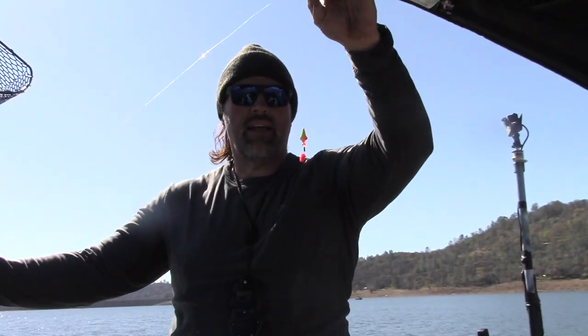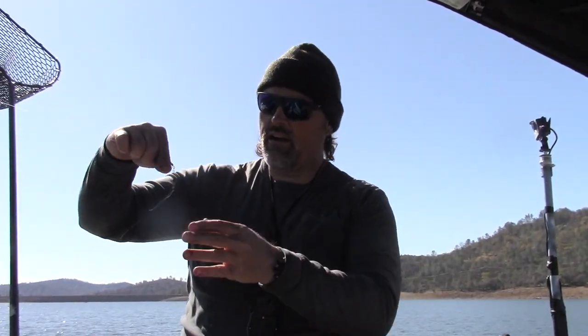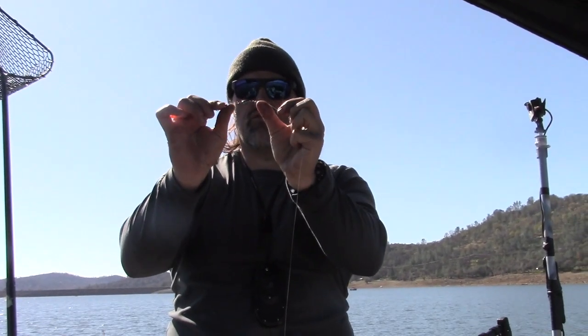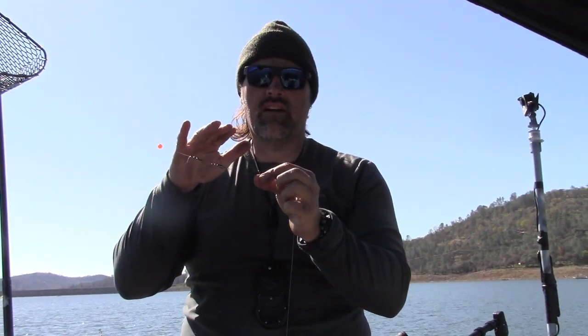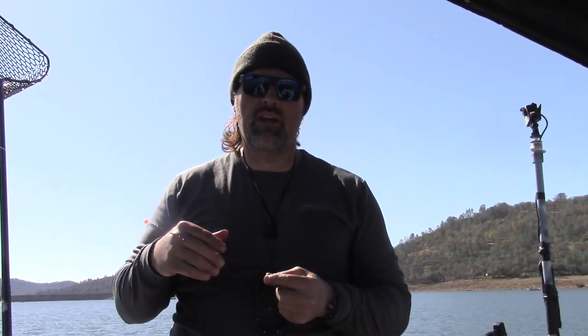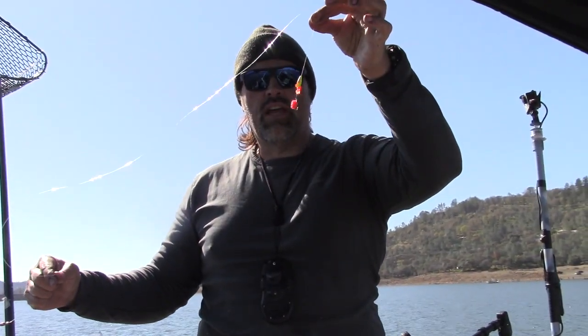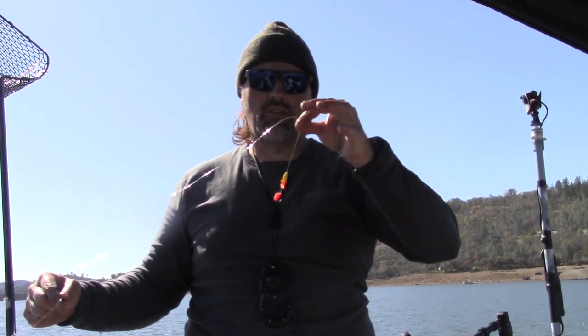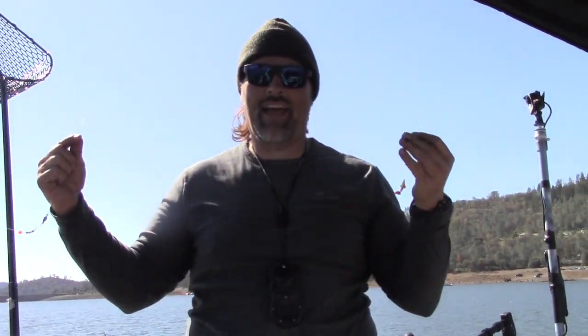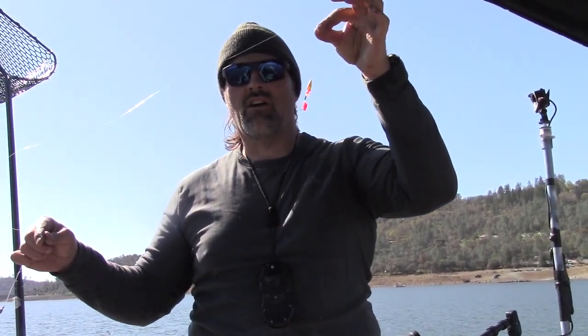Okay guys, we're running a really simple offering here. Like I said, we've got that micro turbo bug on there, and I've just got a little tiny trolling weight, just enough to get it under the surface. These fish are right under the chop here. The water is 51 degrees, so they're right under the chop. So we're running that little rotator right along, right underneath the chop. We're tipping that with worm, and hey, it's working. Fish on. That's the biggest fish of the day on that tiny little offering right there.